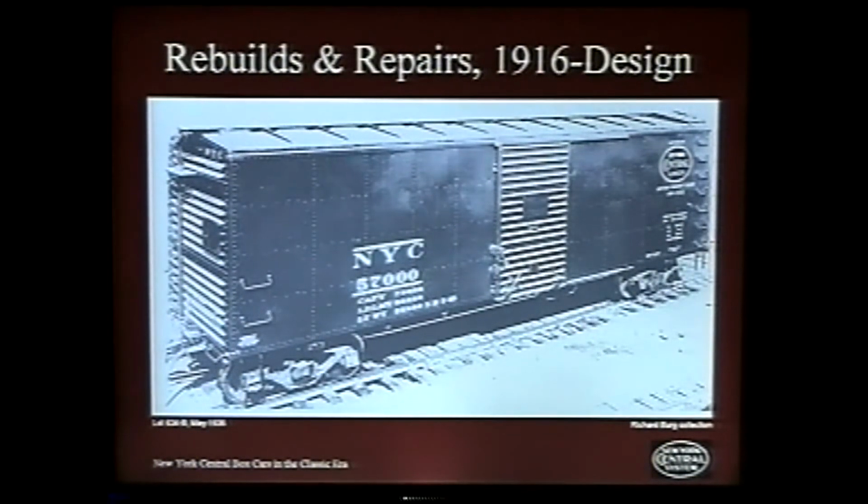This car is all new sheathing. You can see there's 5 panels. The cars that were steel sheathed originally, they had 5 panels as well, but they had alternating laps, whereas this is a constant lap in the same direction. And this car's had a height increase. You can see the extra panel with 2 ribs, but the new side panels are full height. If they kept the old side panels, they would have to add extensions. And there are examples of those.